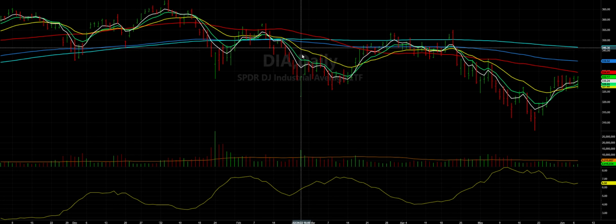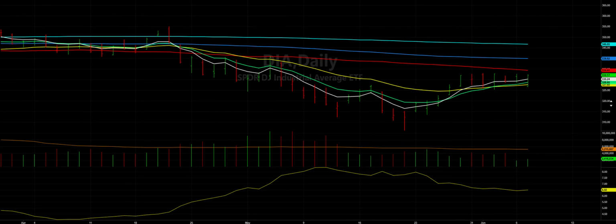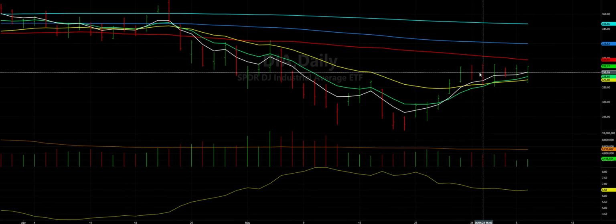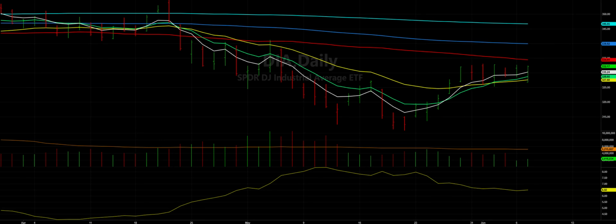Well, look at this daily chart. We got that consolidation we just saw on the daily chart. Now look at this daily chart with our moving averages, right? We got that 50-day moving average coming right down, right above this sideways consolidation.